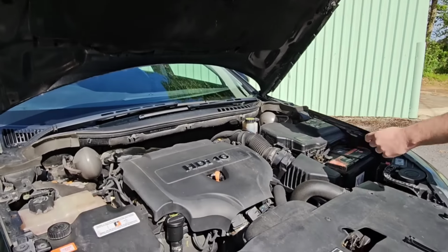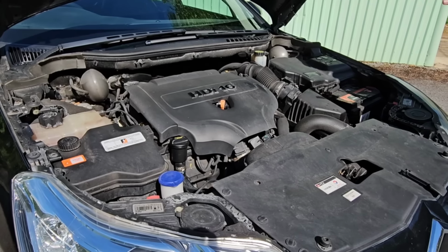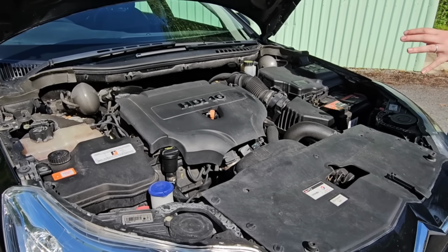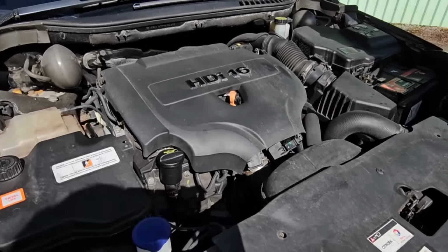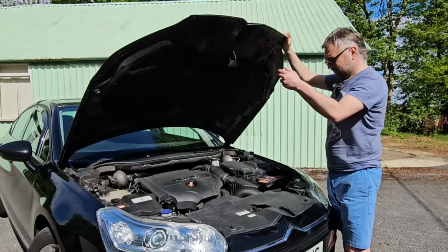But yes, this is the HDI 16 engine, 163 brake horsepower. Probably the pick of the engines, to be honest. A decent amount of shove, but without the complexity of the twin turbo V6. I mean, already it looks a fairly tight engine bay. Imagine what that's like with a twin turbo V6 in it. Having seen Kitch working on his C6 on the Up and Down channel, I'm not sure I fancy it, so I think this is probably a very good choice.